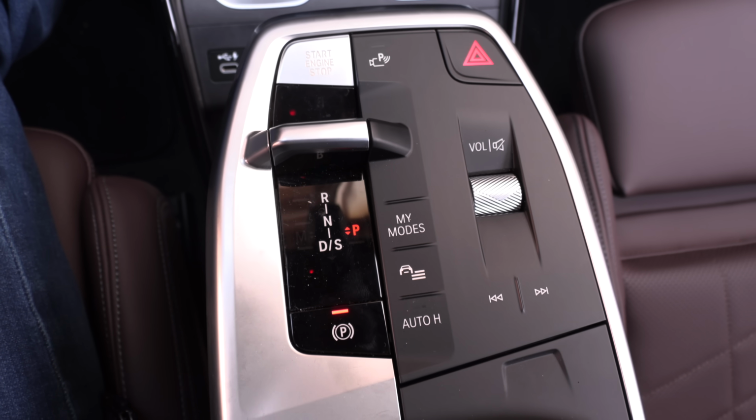Seats are on point as always. Buttons for a shifter though, come on BMW, you know better. This does take getting used to. I mean, it's not something that I'm used to. We see even Porsche moving to this.